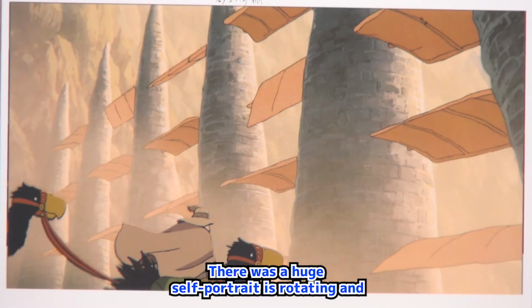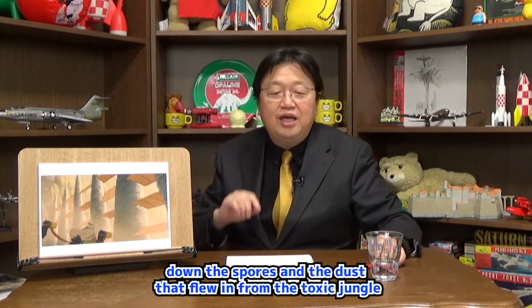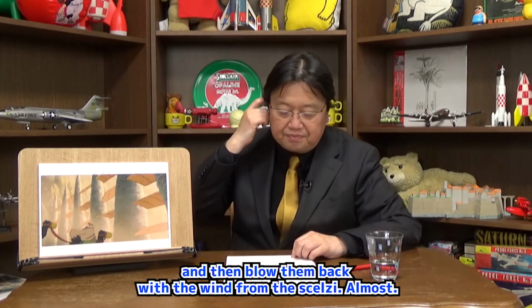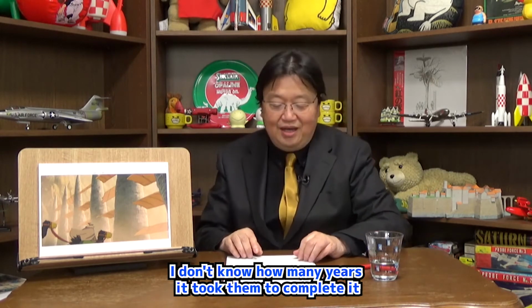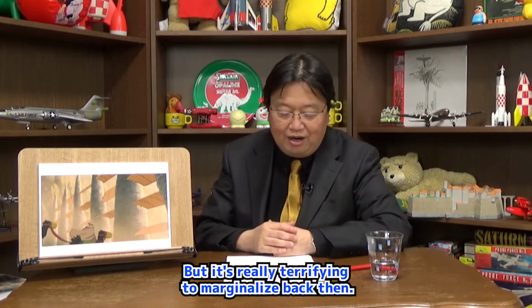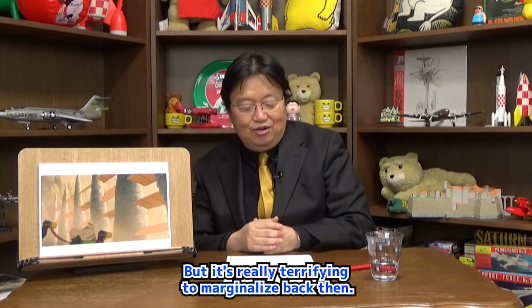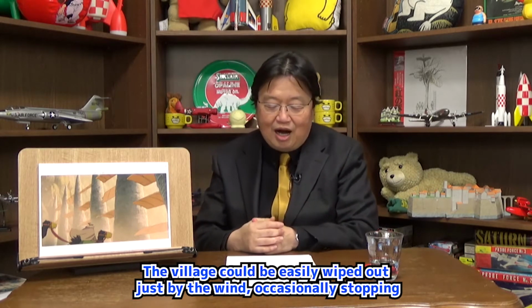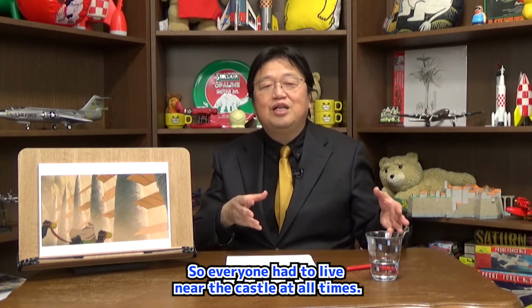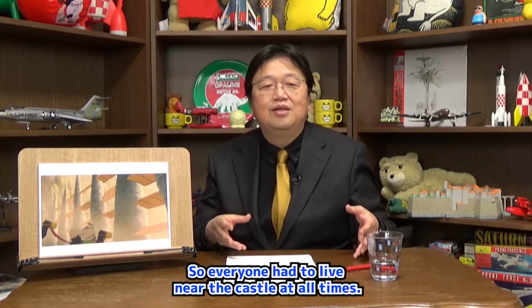A huge shelf board is rotating. It functions to first knock down the spores and the dust that flew in from the toxic jungle, and then blow them back with the wind from the salt sea. I don't know how many years it took them to complete it, since they came up with the idea of this mechanism, but it's really terrifying to imagine their lives back then. The village could be easily wiped out just by the wind occasionally stopping or changing its direction, so everyone had to live near the castle at all times.